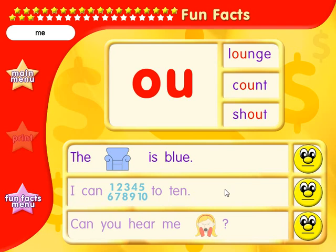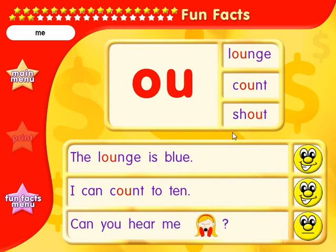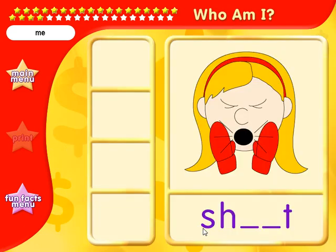The lounge is blue. Lounge. I can count to 10. Count. Can you hear me shout? Shout. Who am I? Choose the correct blend of letters to complete the word. Ow.